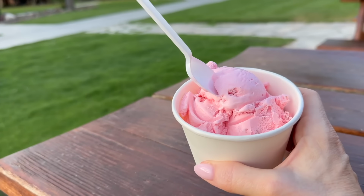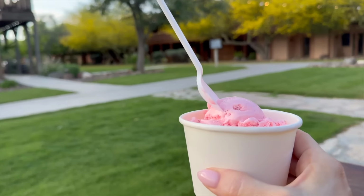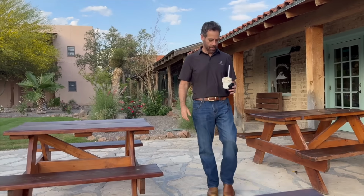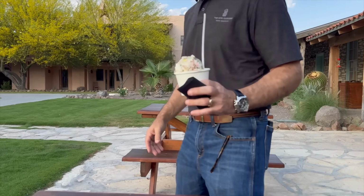We have opted for, in my case, strawberry ice cream and dinner with a bit of a view. And here comes Michael with his double scoop. I had to get it. It's an excellent dinner choice, loaded with calcium. I need some calcium. There you go. And it's a pizza place. They have light bites and they have ice cream.